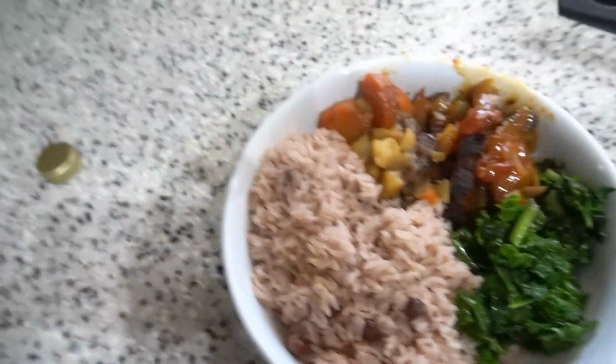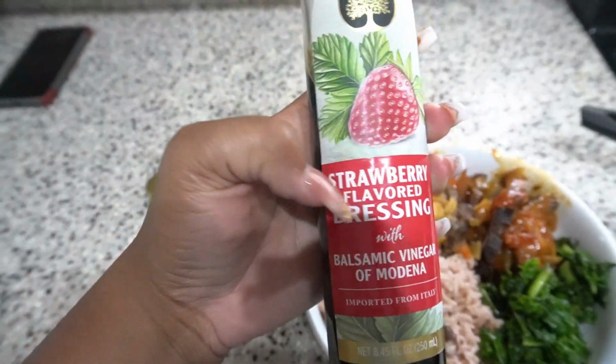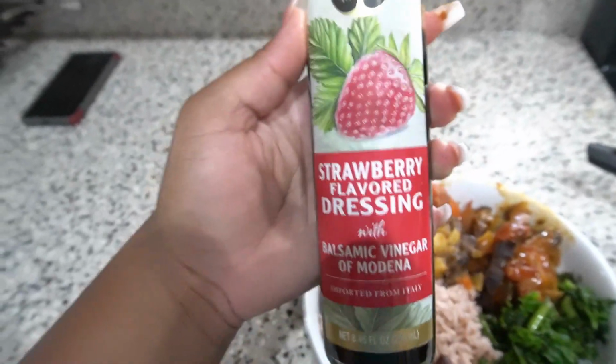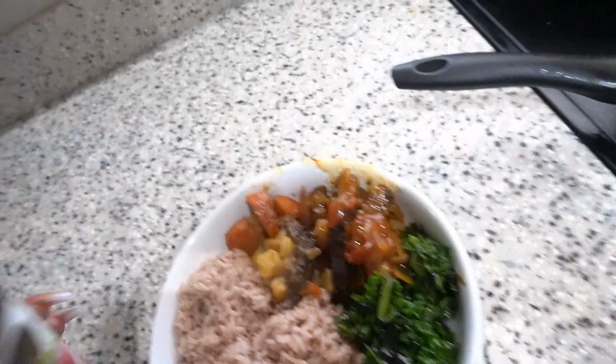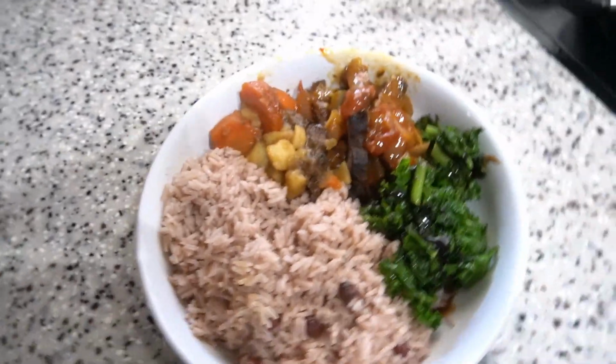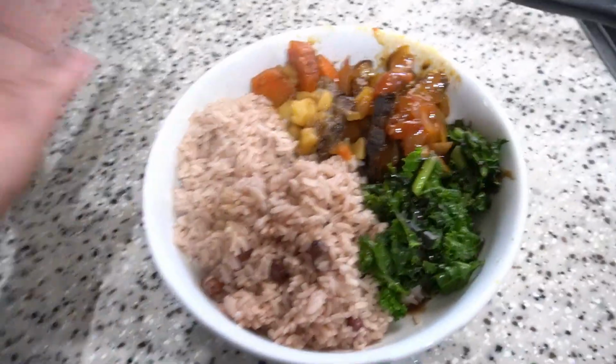So this is the dressing that I'm gonna use, babe. I bought this strawberry flavor dressing. I think it's gonna go perfectly with the smoky flavors. The vinaigrette. So, and that's that. It's done.